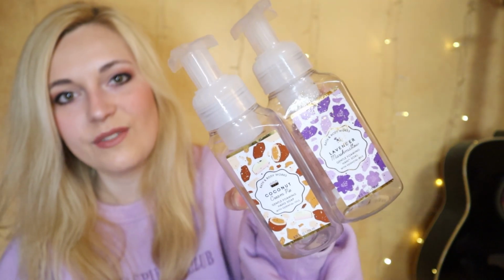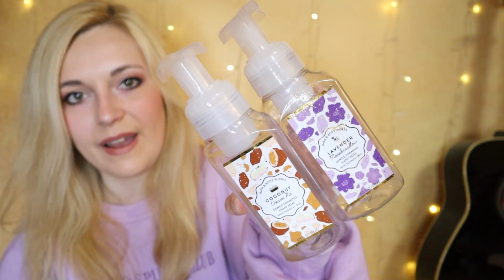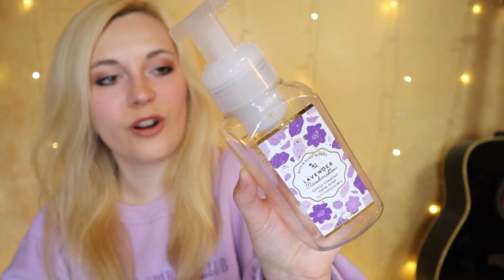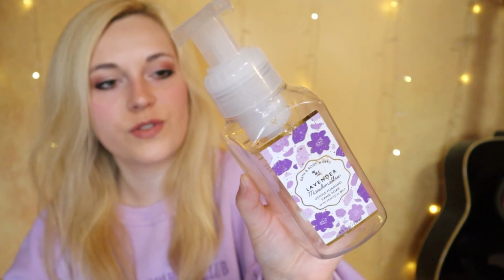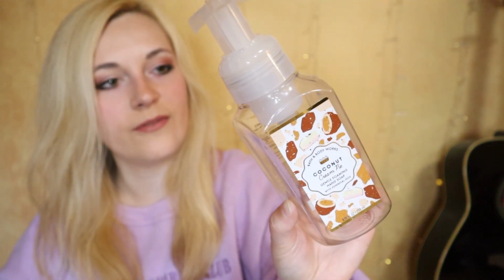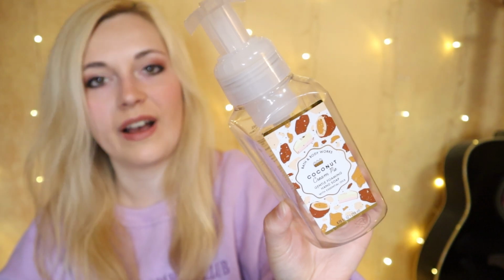My mom mainly uses hand soap in the upstairs bathroom and Jose downstairs, and then I kind of go back and forth between the two evenly. So around Valentine's Day, we used up this collection in the upstairs bathroom. We have Coconut Cream Pie, and then we also have the Lavender Marshmallow. Love both of these scents. So Lavender Marshmallow is lavender, vanilla, marshmallow, and warm amber. And then Coconut Cream Pie is toasted coconut flakes, caramel custard, and golden pie crust.